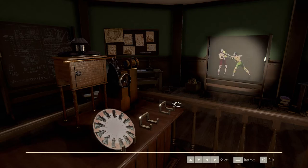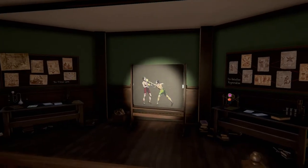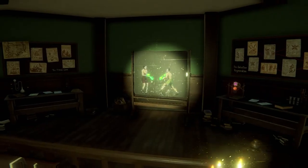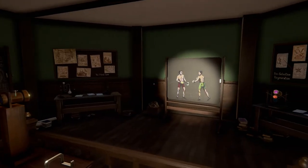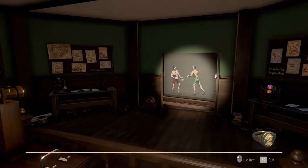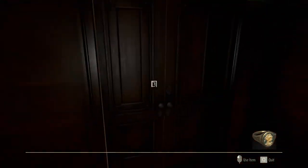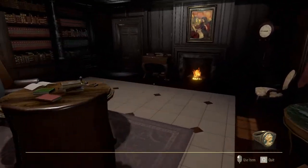Ah, good old fisticuffs. The gloves are green. So there's a green glove, a green dress. Oh God, I know what. Okay. Remember, back to the master bedroom.